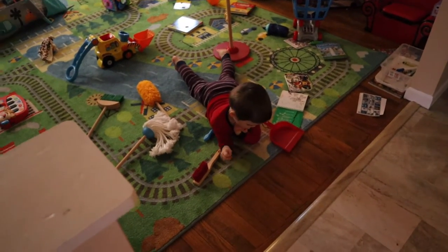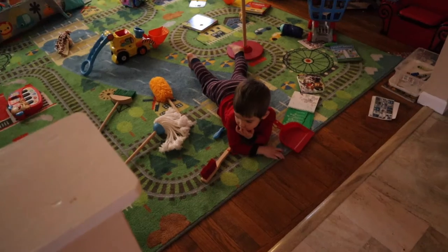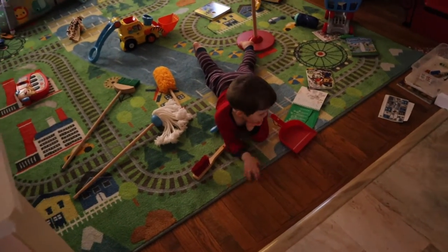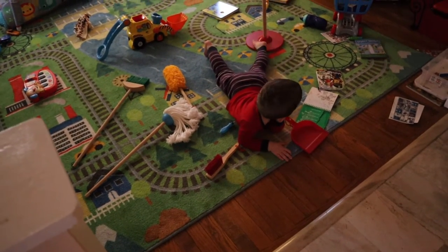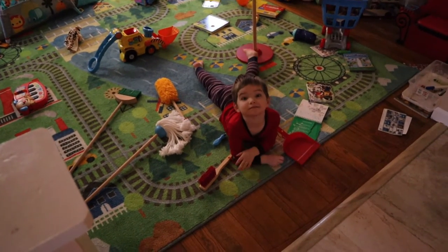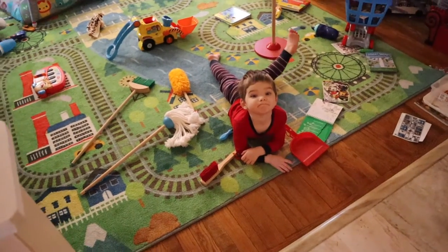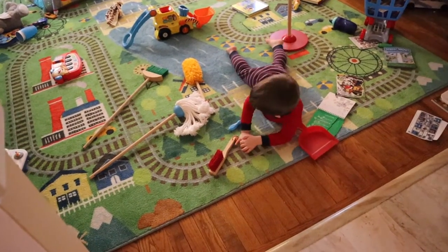I wanted to give an update on Christmas presents and how those went. So I'll just highlight some of them. If you guys have any questions or you're trying to figure out what to get a 2 or almost 3 year old, here are some ideas of things that Grayson has liked.